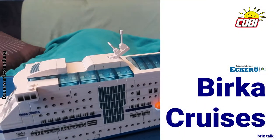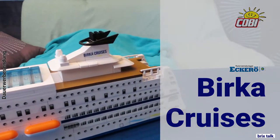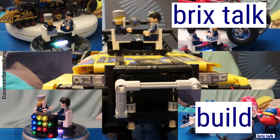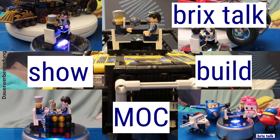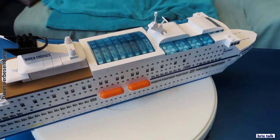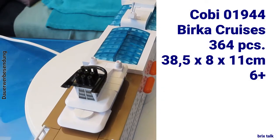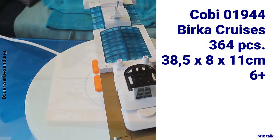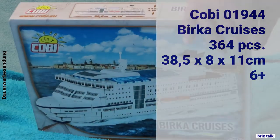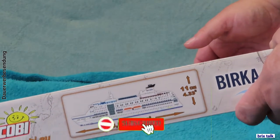Hi there, brick builders. Today we are talking about a cruise ship called Paradise, or later Stockholm, from the Birka Shipping Company. And of course we're talking about the set that Cobi made of it. So it's the Cobi 01944 called Birka Cruises with 364 pieces and a size of 38.5 by 8 by 11 centimeters, and you have to be 6 to play with it. But let's have first a look at the box.